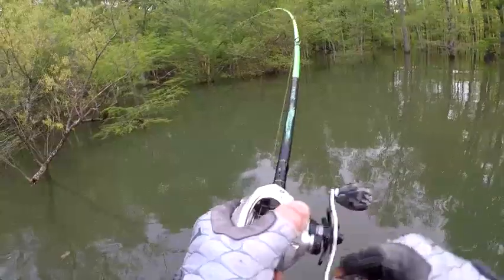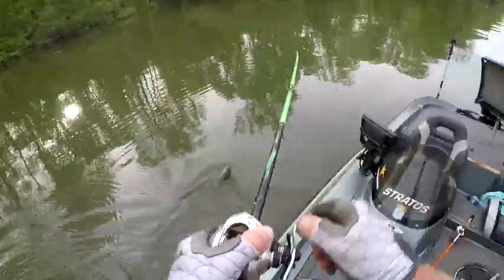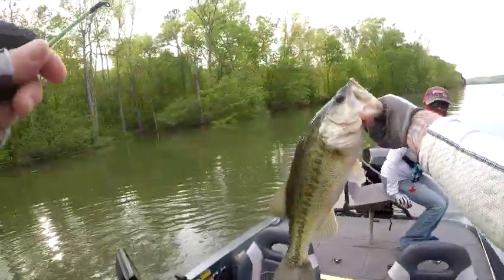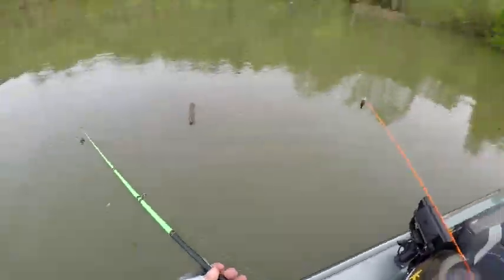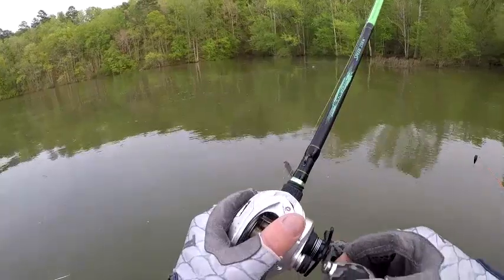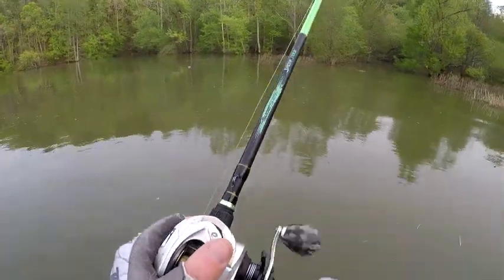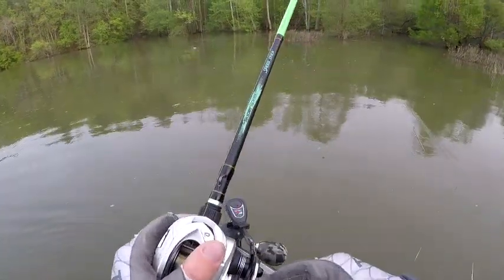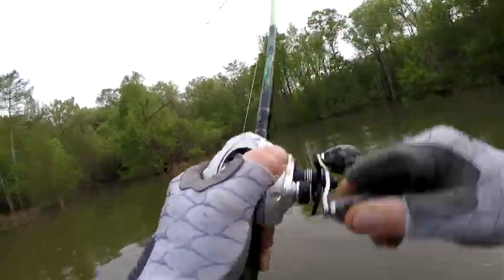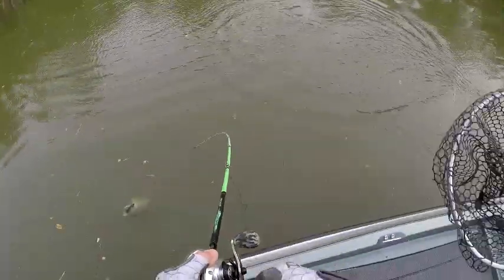Oh, it's a biggie. It's a big one, people. Oh, flip a four pounder. What a big bacon? Get the net. Get the net. No, he's about to come out real quick.